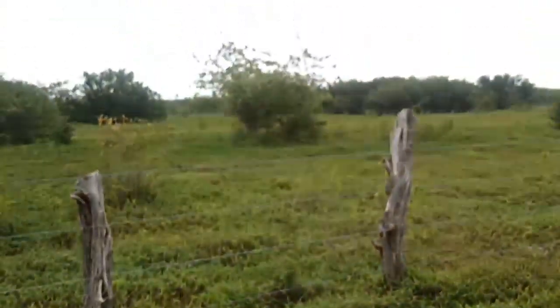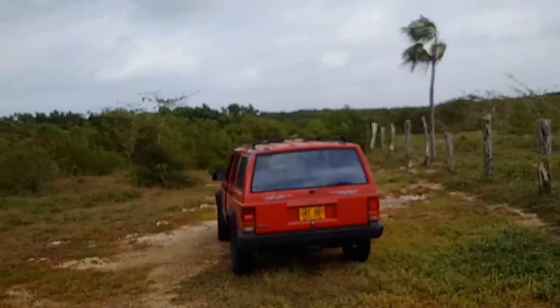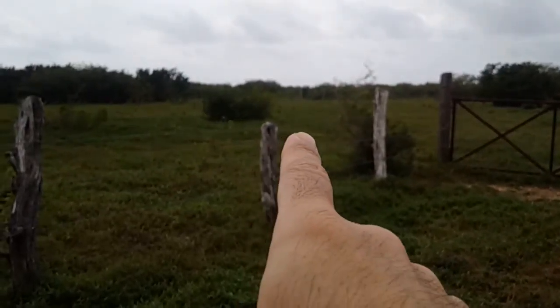Okay. And where did I say? What direction is this? East. And this is the road that's splitting it. So there's 40 acres that way and 380 up. So the road's gonna split it further to the south.